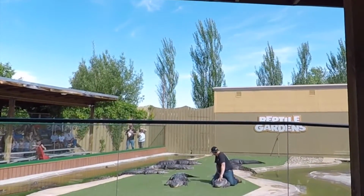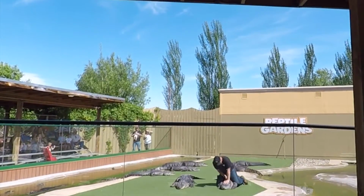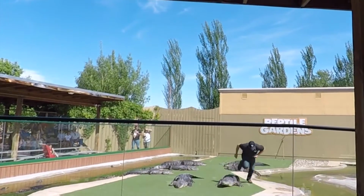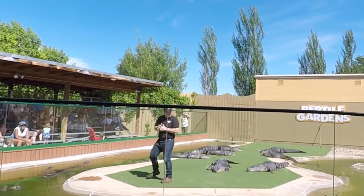So I'm not too concerned about the distance there. So we're going to close his eyes here, push his head into the ground, look back and quickly jump off, just like that. So that really is the proper way to go about wrestling an alligator.